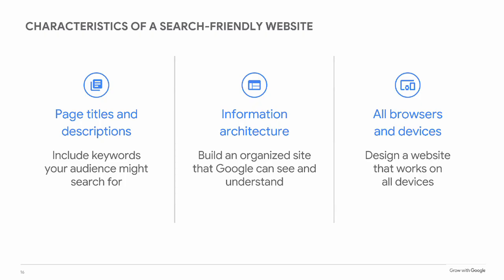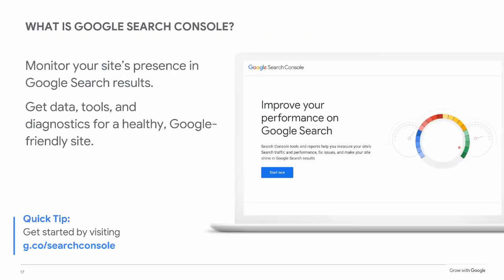Another free tool from Google that can help you monitor, maintain, and troubleshoot your site's presence in Google search results is called the Google Search Console. So what is the Google Search Console? It is a no-cost tool designed to help you improve your site's performance in the Google search results. It used to be called Webmaster Tools.